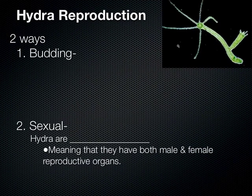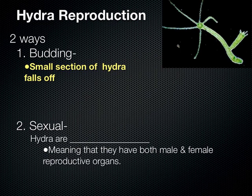And Hydra can reproduce in 2 different ways, asexually and sexually. We mentioned budding, but budding is a form of asexual reproduction in which basically a new organism starts to grow out of the side of the adult organism. So you can see in this picture, growing out of the side of the Hydra is another Hydra. That's a Hydra bud.